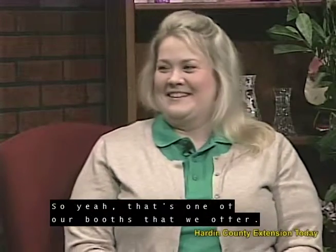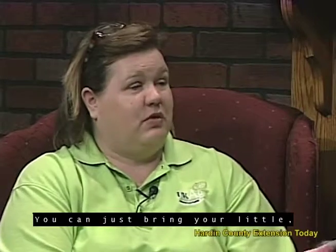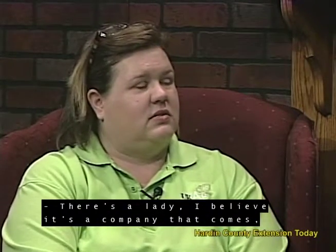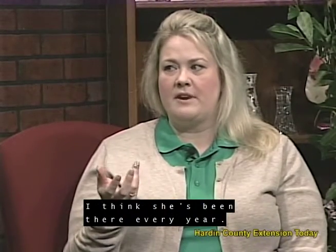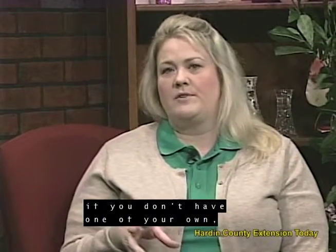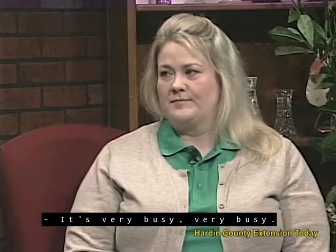So yeah, that's one of our booths that we offer, and it's a free booth. You can just bring your little piece. We have concrete there, right? I'm hoping we have. There's a lady, I believe it's a company that comes. I think she's been there every year. Oh yeah, she's been there for a long time. And she has statues that you can purchase if you don't have one of your own, but you can bring one of your own, and it's a very popular booth. It's very busy. Very busy.